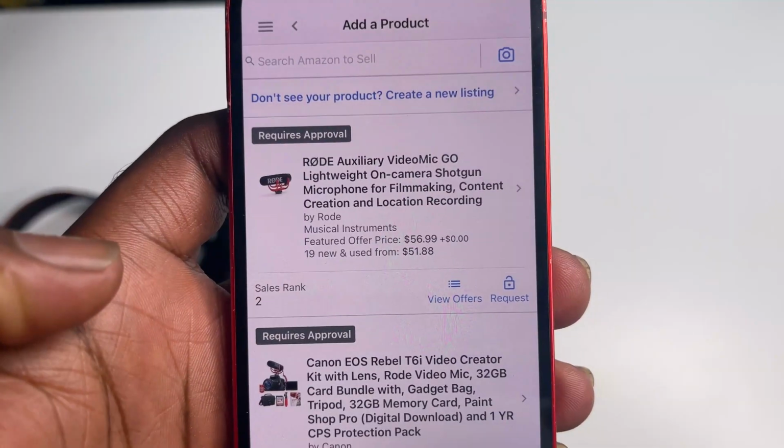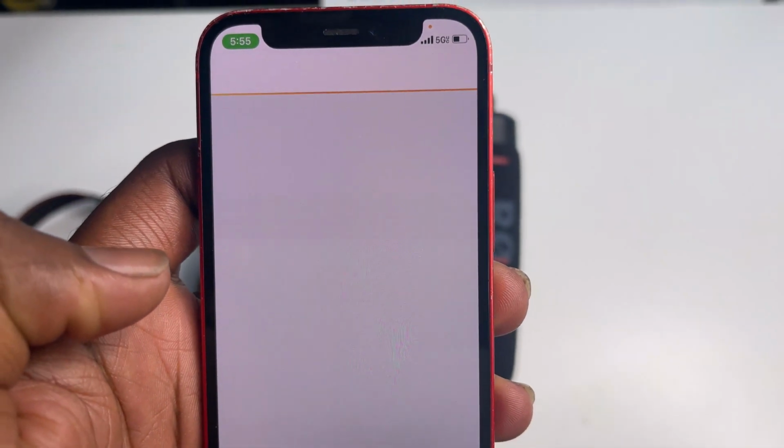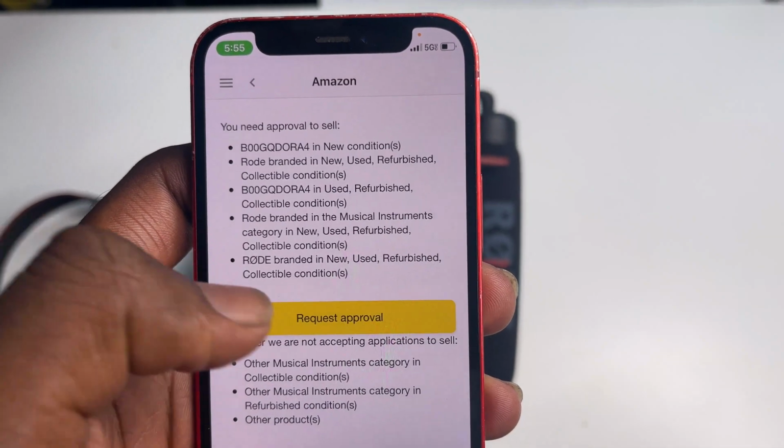The selling template is going to have 1 of 2 buttons on there, either sell or request. A lot of times when you hit the request button, you actually do not have to submit any type of documentation to prove that you have the right to sell this product. It just says request approved. If it says sell, you're able to list the item right away.